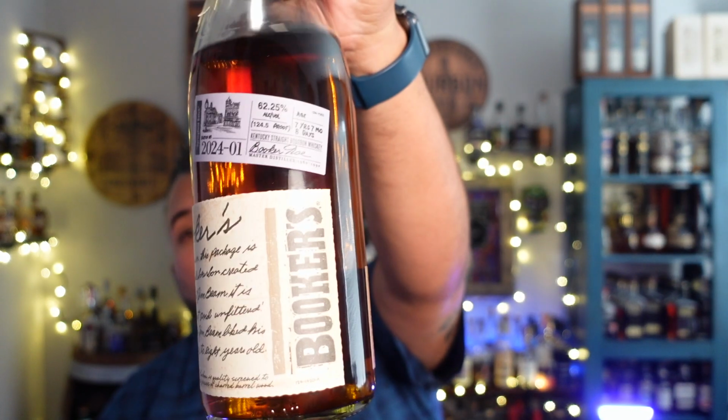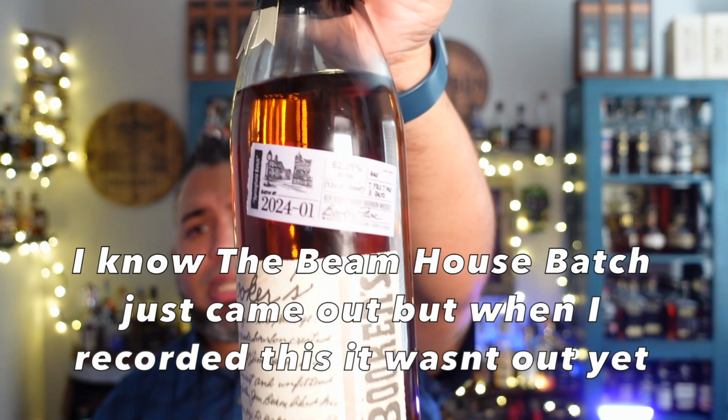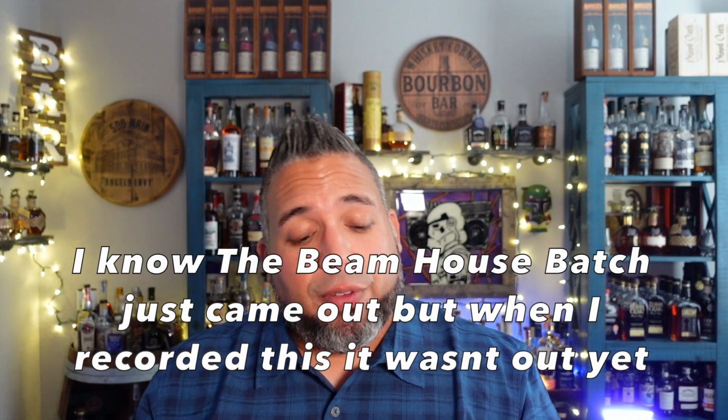But, yeah, going back to the regular scheduled program, we are talking about one of my favorite bourbons. If your powers of observation are not that good, I kind of like Booker's. Well, duh. Just a little bit. But we're talking about the new batch for this year. The second batch hasn't come out yet, so this is the first batch. This is the 2024-01, the Springfield Batch.